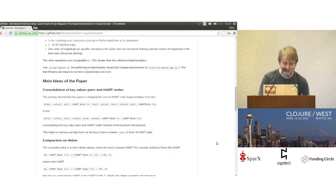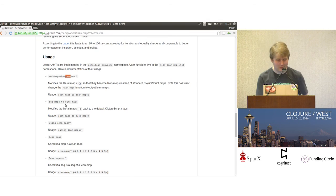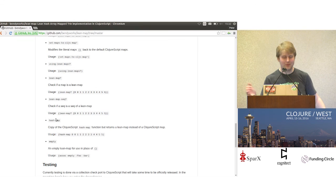I have an operation which sets maps to be CHAMP maps, so that you can do a comparison, say for now I want all maps to be CHAMP maps instead of normal maps. And you can set it back to ClojureScript maps and go back and forth, and check is it a CHAMP map, is it a CHAMP map sequence, and is it a hash map, et cetera.